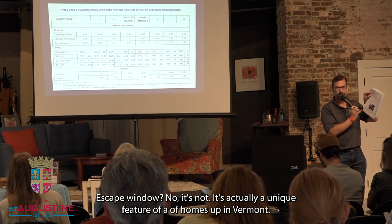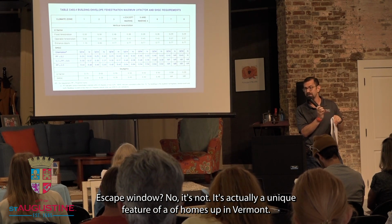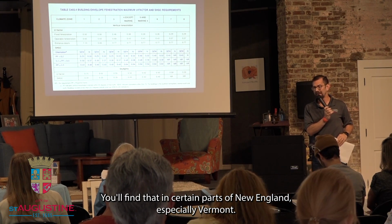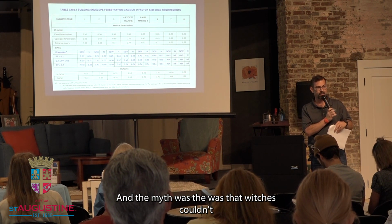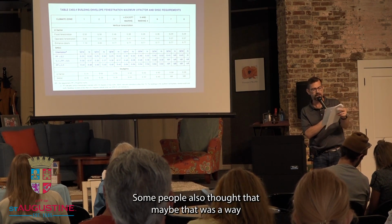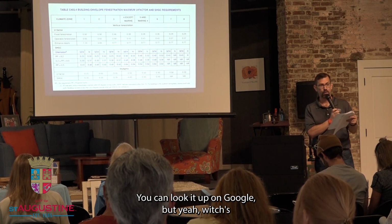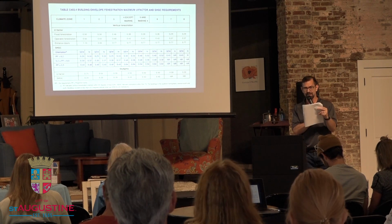Is it an escape window? No, it's not. It's actually a unique feature of homes up in Vermont. It's what's called a witch's window. You'll find that in certain parts of New England, especially Vermont. And the myth was that witches couldn't get through it somehow because of it being off-angle. Some people also thought that maybe that was a way that they could get coffins in and out of the second floor. I don't know if that's true or not. You can look it up on Google, but yeah, witch's window. It's a unique part of architecture up in Vermont. See, you learned something today.